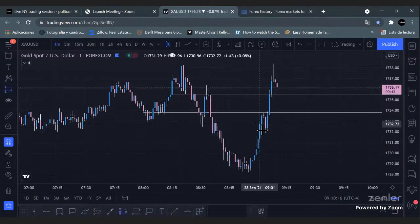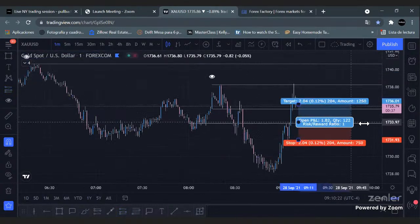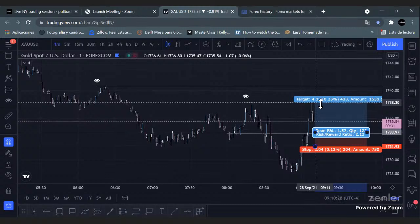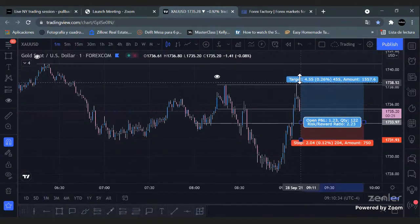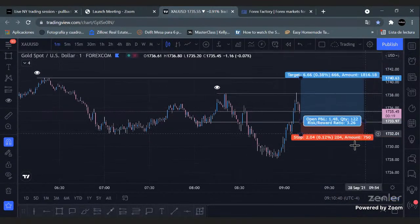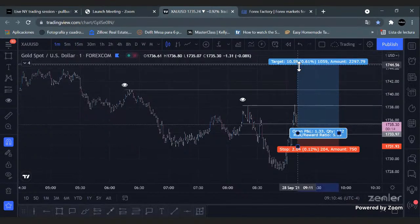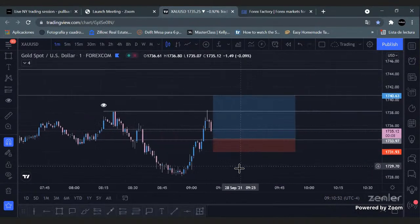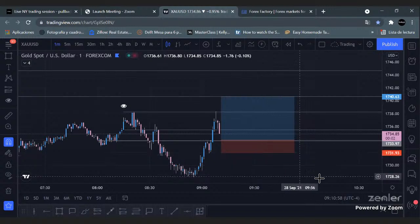So it'd be looking something like about a 20 pip stop loss. Looking for this to be sent higher. Pretty much first take profit would be 40 pips, so about a 2 to 1. Second take profit would be about a 3 to 1. And then we would have our final TP for a 5 to 1. So I'll be taking this on my live account and on the paper trading account on TradingView.